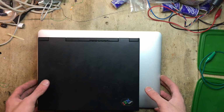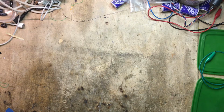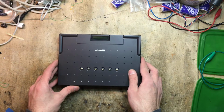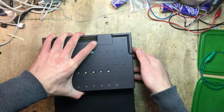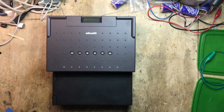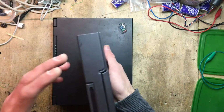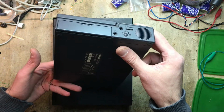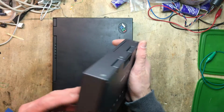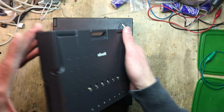But when they usually say that, I bring out another machine. This one here. This is the Olivetti Quaderno. And if we pick up again the 701, there's definitely a bit of a size difference going on here. It's even smaller. This is actually what Olivetti called the first sub-notebook. This is pretty much the father of the netbook. This is pretty much a fully featured portable PC in a very tiny package.